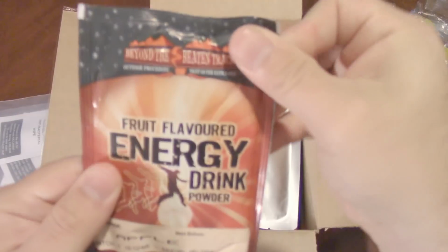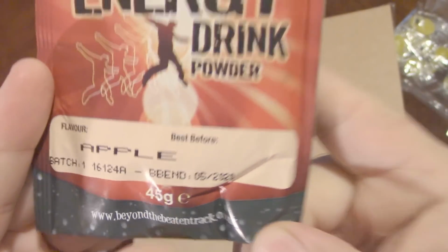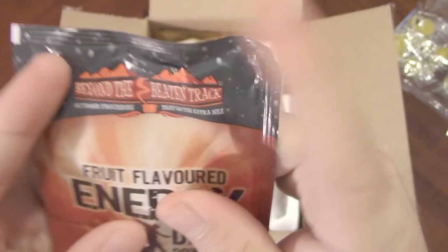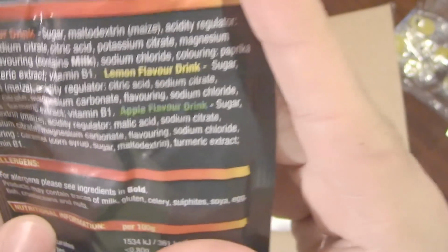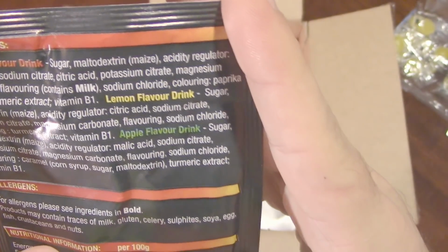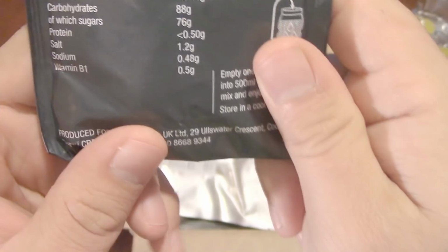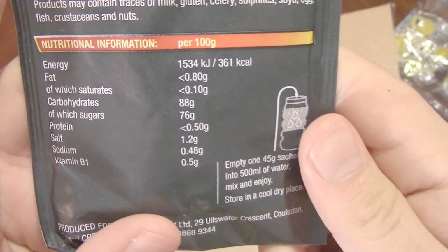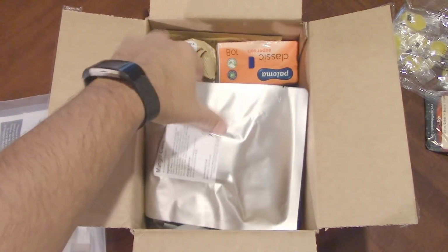Oh, we got a fourth drink. We've got apple fruit flavored energy drink powder. I don't think I've particularly seen this one before yet. Beyond the Beaten Track. Oop, little out of frame there. So that should be kind of interesting to try. Not a huge fan of apple flavoring, but it should be okay.